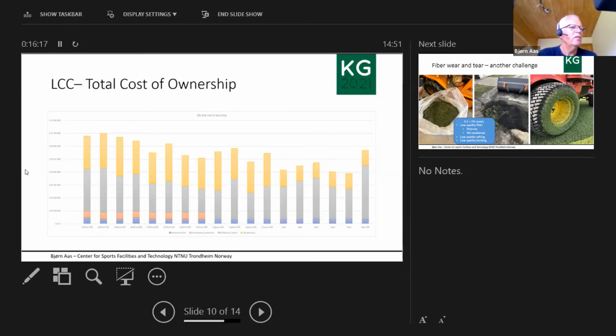maintenance. And the graph is sorted in a way that you have the artificial infills to the left, in the mid you have the organics, then you have sand, and to the very right you have a non-infill system. And what's interesting to see is that artificial infill rises the operational cost to an extent that in a 10 years time it tends to be fairly expensive compared with more advanced new systems using organic infills or sand or even non-infill systems.